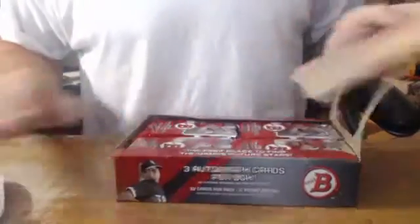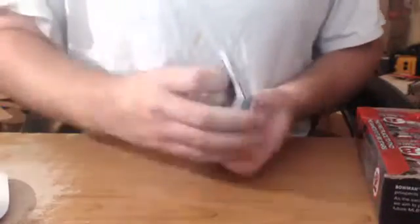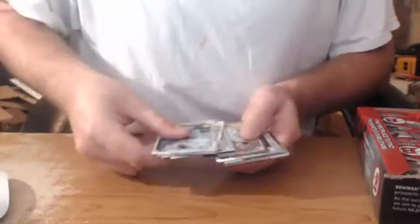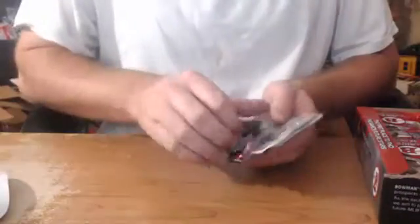Alrighty, box two. Good luck. We about to get a shower. Alright, number 499, Yasmani Tomas for the D-backs. We're going to have a Kyle Zimmer, number 150, blue mini for the Royals.